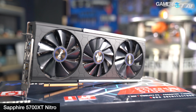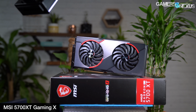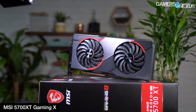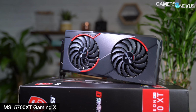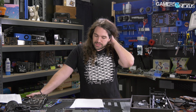At that point, the Gaming X is fine. It's one of those where if you really like how it looks, or it's an availability issue, that one's kind of fine as well. Nothing special. It does the job. We really wish it had dual VBIOS, and personally, just me speaking here, I would choose something else because it doesn't have that, but that's the main differentiator.